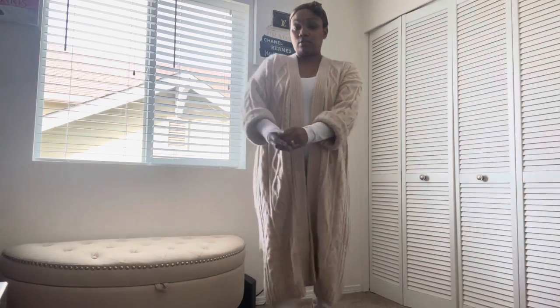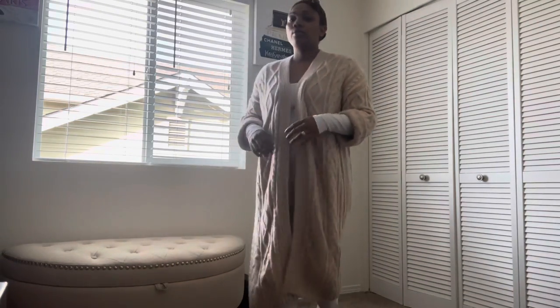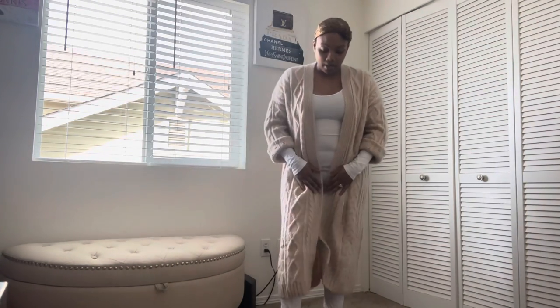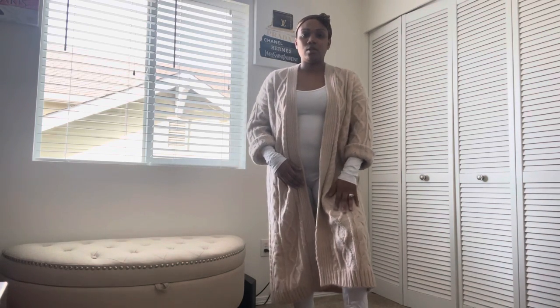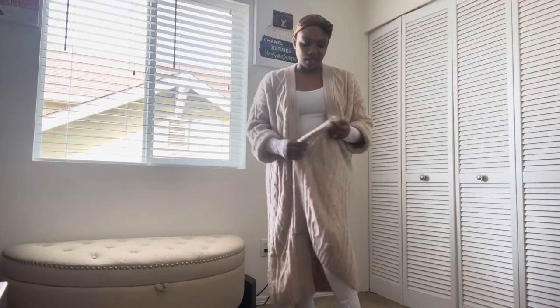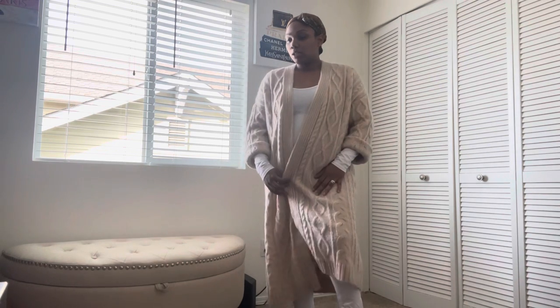But even the sleeves are long. So again, if you're tall, this would work for you. Because it's pretty long. I did also get this in a cream color. It's a little lighter than this sweater, which is, I guess, like oatmeal. So I don't know. I'll try that on for you, though.